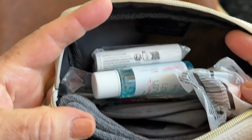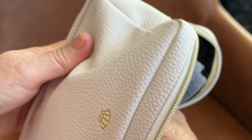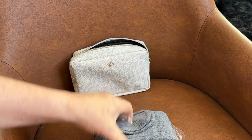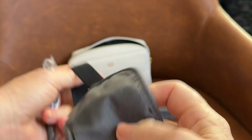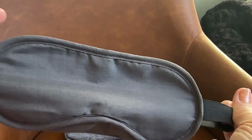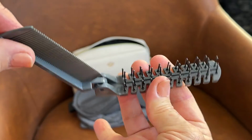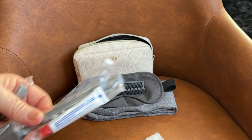So let's have a look. Lots of stuff in there. Let's just get it out. There it is. Okay, so you got that beautiful soft leather case. Socks, and they're for flying, as you know. You won't go wrong. They've got planes on them. An eye mask, which I never ever use, but quite a nice one. A comb and brush there. It's good for travelling, those. I like those. They fold up.